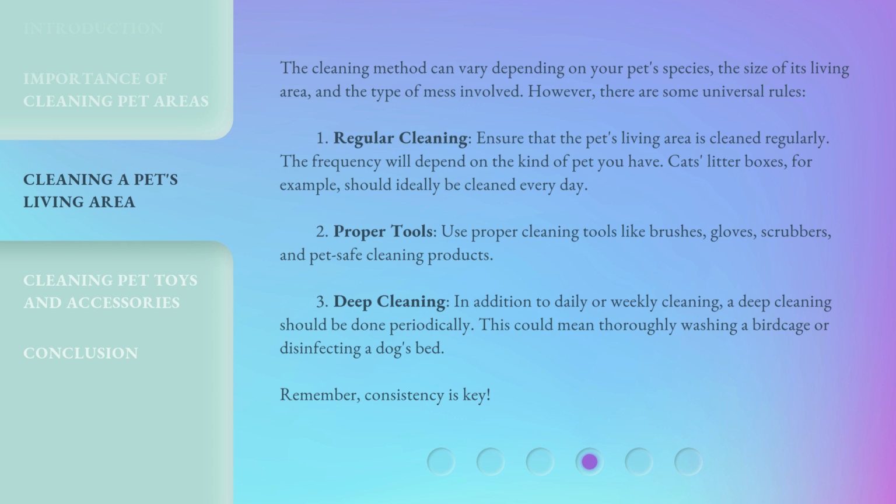2. Proper tools. Use proper cleaning tools like brushes, gloves, scrubbers, and pet-safe cleaning products. 3. Deep cleaning. In addition to daily or weekly cleaning, a deep cleaning should be done periodically. This could mean thoroughly washing a bird cage or disinfecting a dog's bed. Remember, consistency is key.